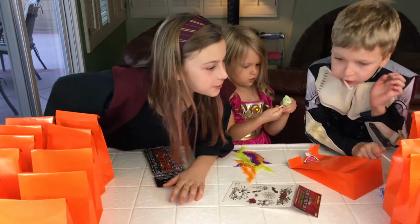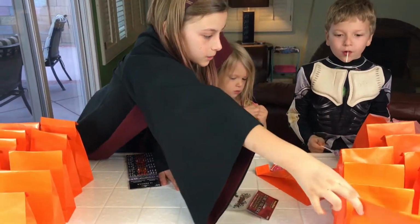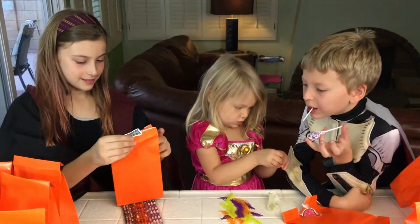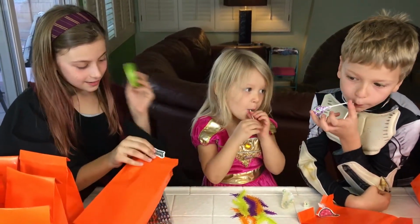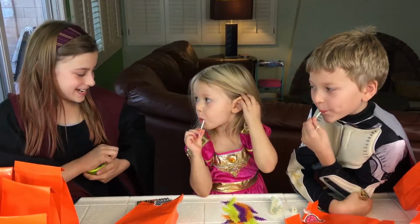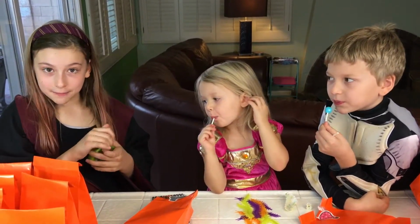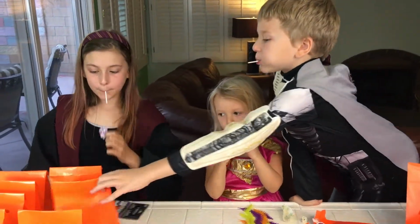I think I'm gonna choose one from the side. Oh, this one's very light. I'm scared. Is this a trick? This is a trick. I got an empty one. No. Well, I'm saving it for later because I can put it in slime. I think I'm gonna take this parrot.